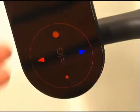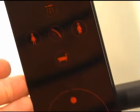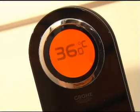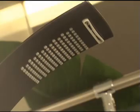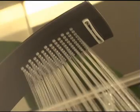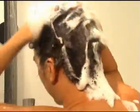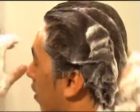Now, what I like about this is the ability for any of us to preset our own setting. So let's say I want my shower temperature to be constantly 38 degrees, and to have my shower in the form of a waterfall, I can pre-program it, so I just press one button every morning and I can have a revitalizing shower minus the stress.